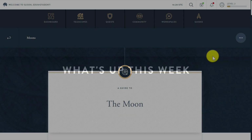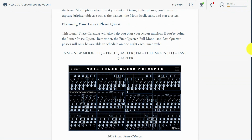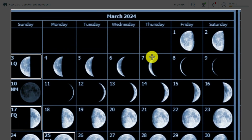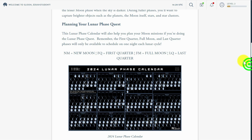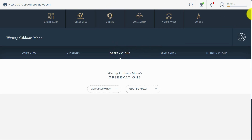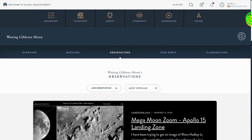Let's take a look at what's up this week and some of your best observing opportunities. We'll start with the moon as ever, which was at first quarter phase on Sunday, March the 17th, and spends this week as a waxing gibbous moon as it builds towards a full moon on the night of March 24th.